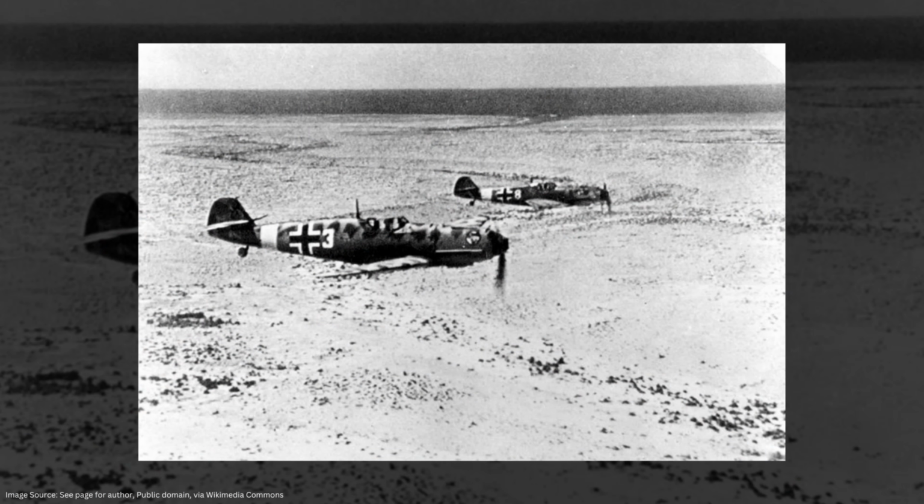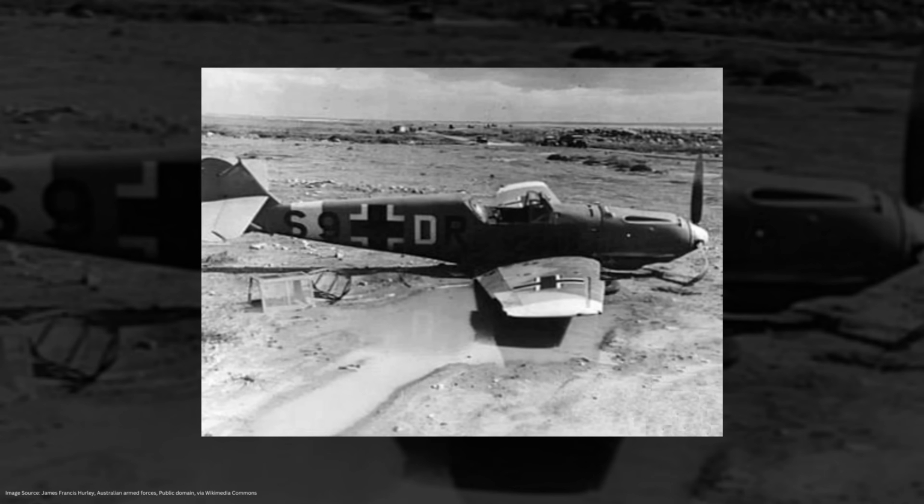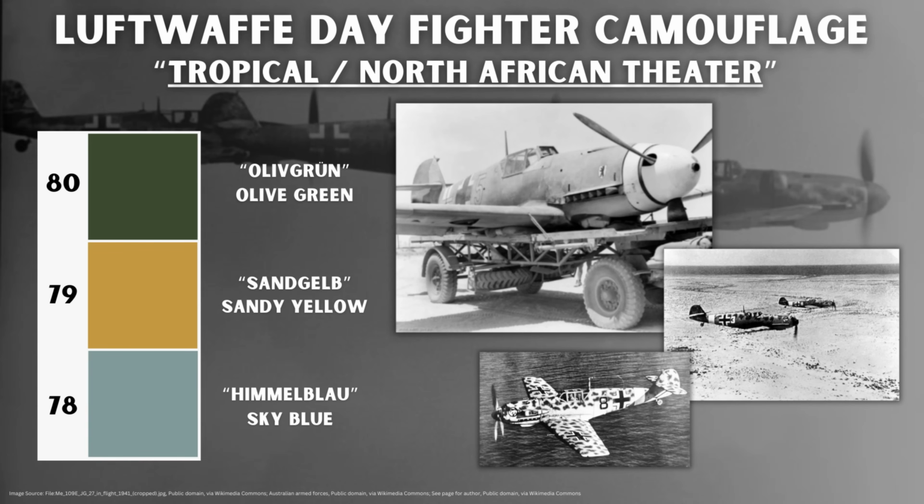Now, our big exception here with the Green Era in regard to day fighters comes with Operation Sonnenblume in February of 1941. Italian forces in North Africa have largely been routed by the British, and the German Afrika Corps is sent in to try and clean up the mess and secure Germany's southern flank. Luftwaffe units operating in Africa and the Mediterranean begin receiving fighters painted in a basic two-tone desert camouflage consisting of RLM 79 Sandgelb, or sandy yellow, and RLM 78 Sky Blue.